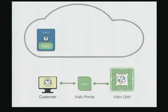You install a very small piece of software called the Halo daemon. It's about 2-3 megabytes on each VM, right? It goes out and it touches the Halo grid, and it says, I am with Acme Corporation. Here's my identity. Authenticate myself. What commands do you have for me?